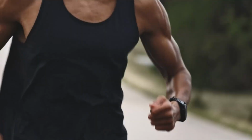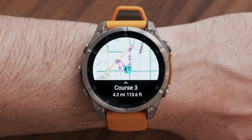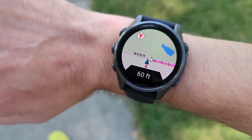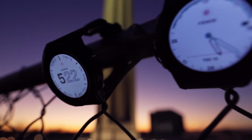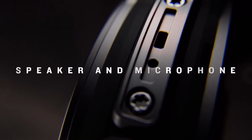Of course, this depends on whether the leaks hold true. If Garmin manages to improve battery life significantly while keeping the same high-performance tracking and GPS functions, it could set a new standard for adventure watches. But if the improvements are minimal, will it really justify upgrading from the Fenix 8? That's something we'll have to see when official specs are released.